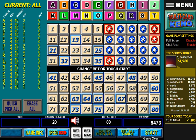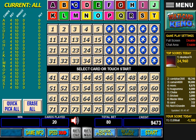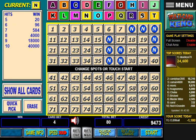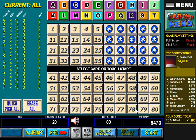So this is my first time setting up like this. I've seen certain patterns come up like this before. You gotta be patient with them. So we're not probably gonna hit a lot, but a good 10 out of 10 could come out with this.